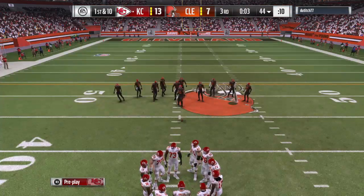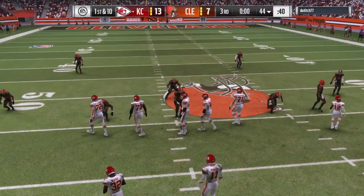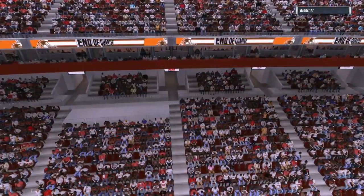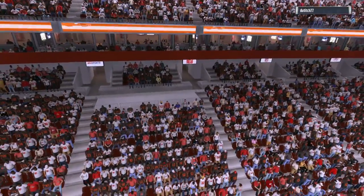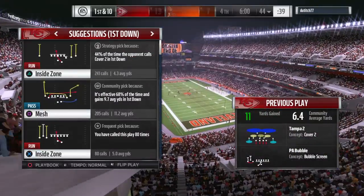And this will probably be the last play of the quarter. And we're back now here in Cleveland. It's the Chiefs with the lead and the football here as we get set for quarter number 4.